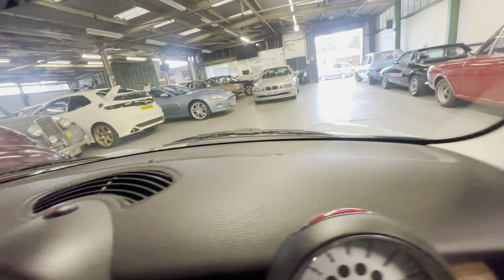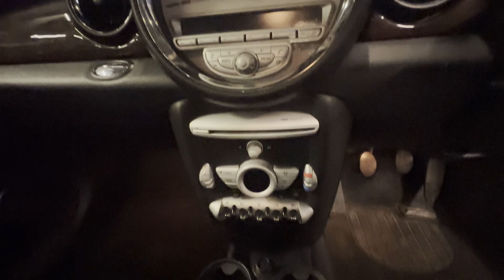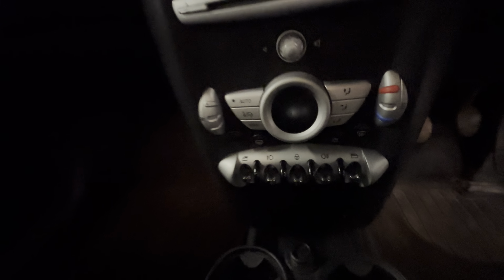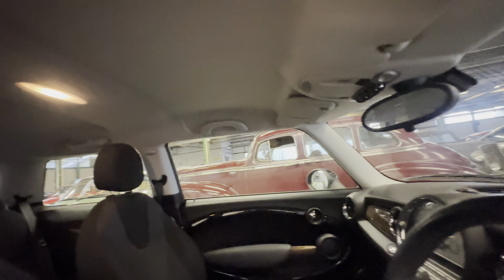Across the dashboard, no cracks across the dash top. That wood's really nice and tidy, no lack appeal at all to the wood. As you come down the centre console, all the dials are lovely and clear. Not too much wear to the gear selector or the plastic buttons in the front. Normally you get a bit of fade to that, that's not the case. All nice and tidy. Headlining's nice and clear.